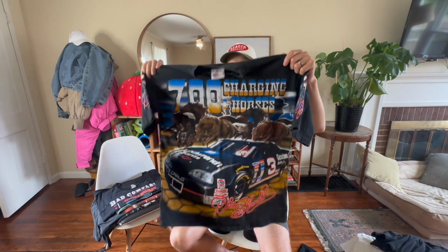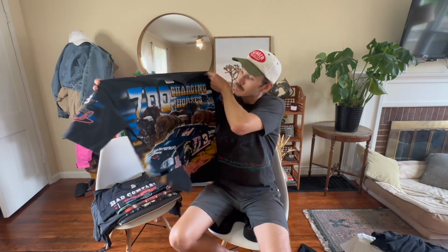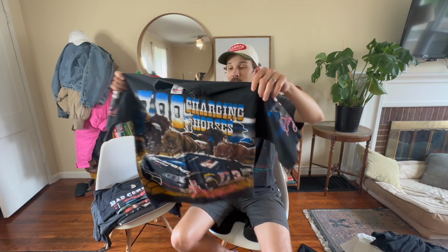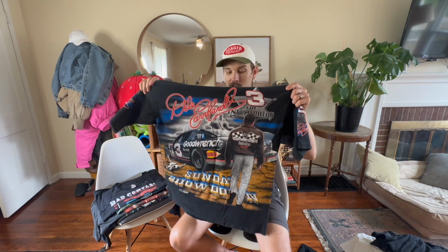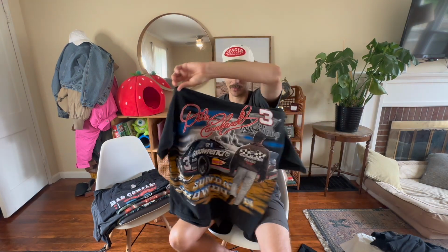Of course, we've got the Dale Earnhardt all over print 700 Charging Horses t-shirt. This one's absolutely amazing. Size large on the Chase Authentics tag. If I would have found this shirt like 6 years ago, I would have been so stoked because I just remember always searching on eBay for this exact shirt. They're not like the most rare, but I just always really wanted one, but never really wanted to pay for it. They go for about $100 to $150 or so. It doesn't really get much cooler than this when it comes to NASCAR all over prints, in my opinion. It's a pretty amazing shirt.